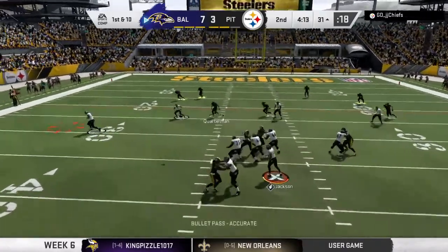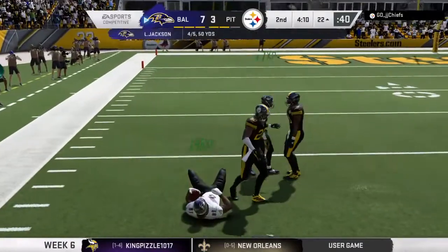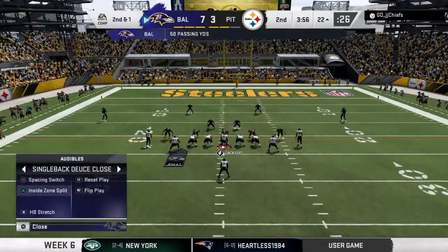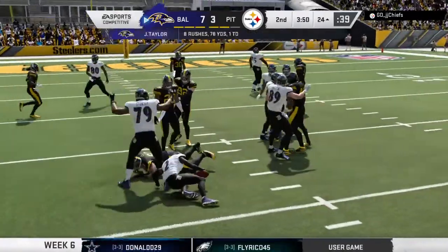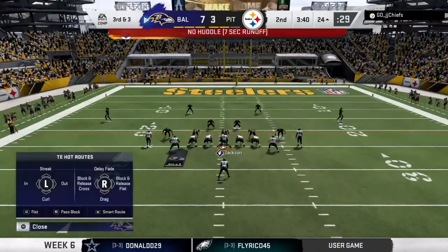Throwing on first down, it's Jackson. And it's a short one here, complete to the tight end. And he's tackled a yard short of the marker. Good gain of 9 on first down. Give him 9 there on the first down completion. On second down now, it's Taylor. And he is met in his tracks behind the line of scrimmage.